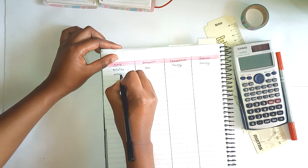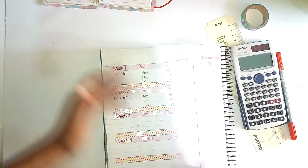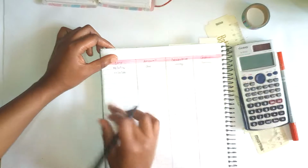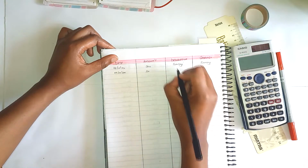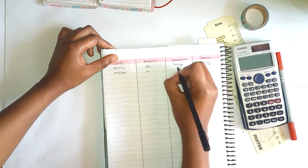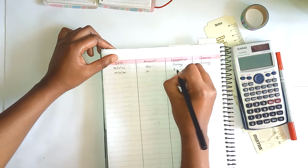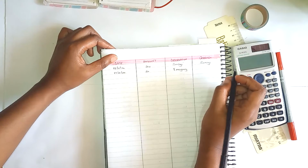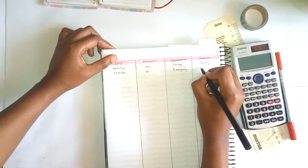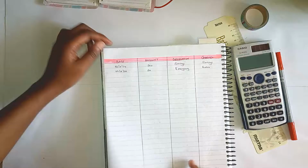Then the last transaction of this week was on the 19th. Actually, the last transaction was on the 22nd, but I've already checked in for that. So on the 19th, I had an unbudgeted expense, and I spent 50 shillings, and I'll just write again, it was from my, I'll just write emergency, but it wasn't a really big one. Yeah, but it was from my extra envelope. And those were all the transactions I had for this week.